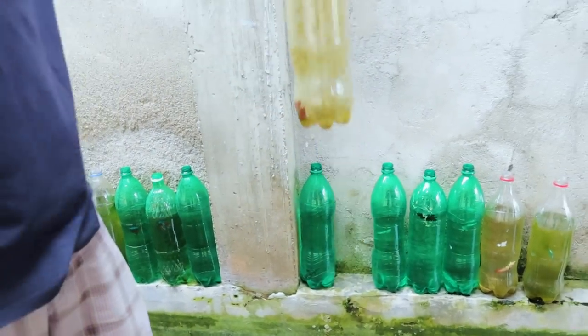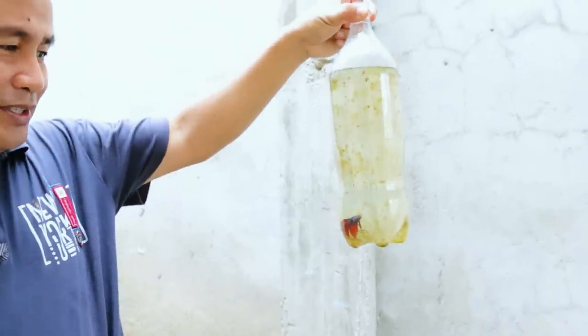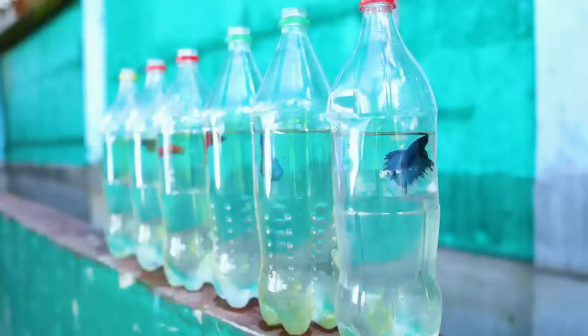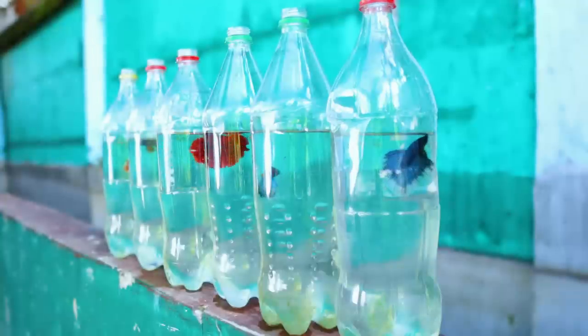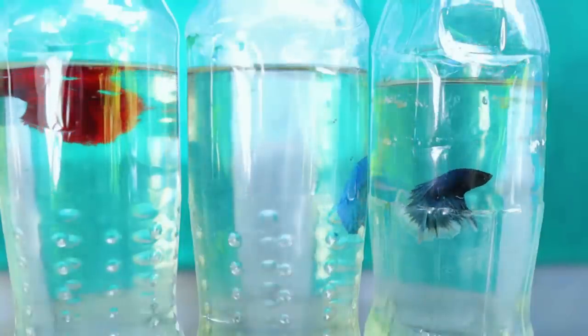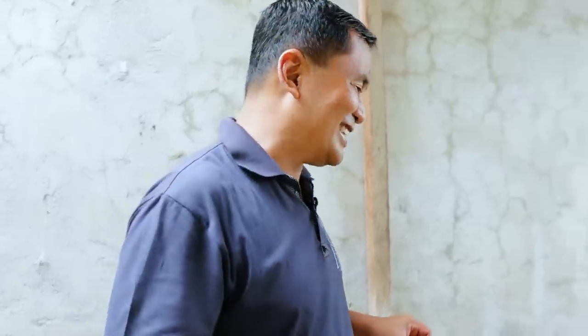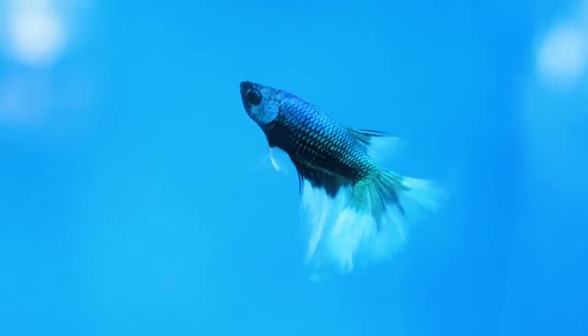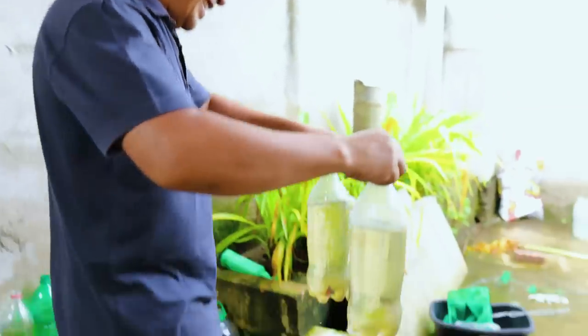I already have selected some good breeders. And this is one of my tips to you. If you can select a good breeder, then take care of it. If that father of the Betta can take care of the baby fry, then take care of that, because that would be your asset. Because not all male Bettas are good fathers. And there are even Bettas that are wife beaters. In fact, there are some that would really kill their wives. See?